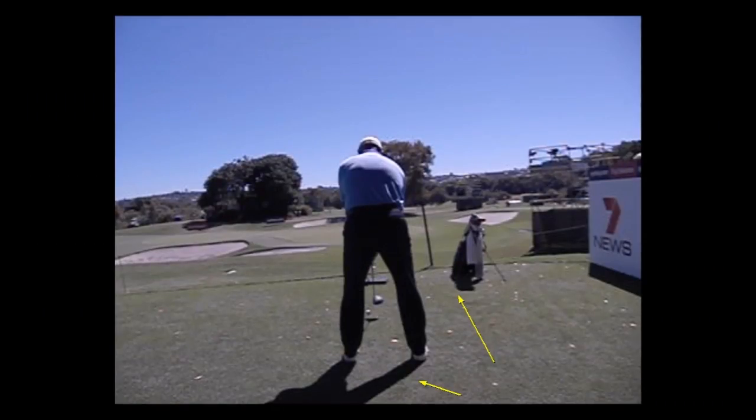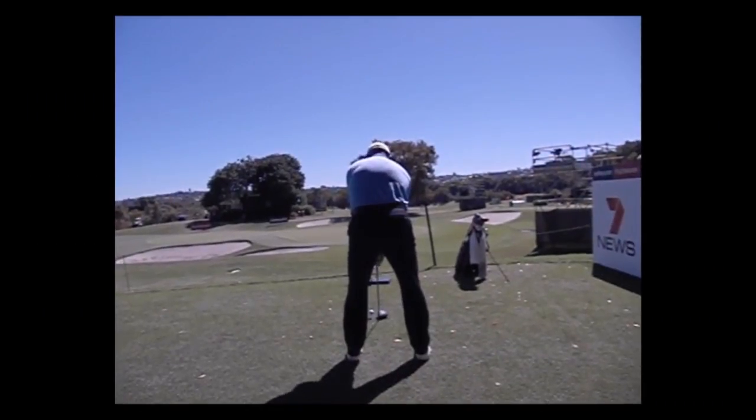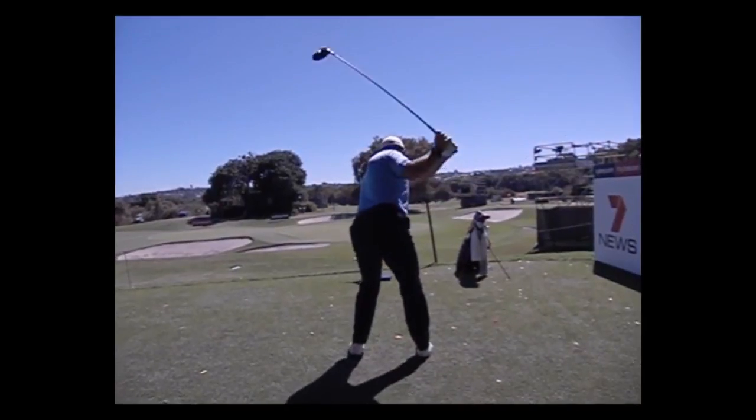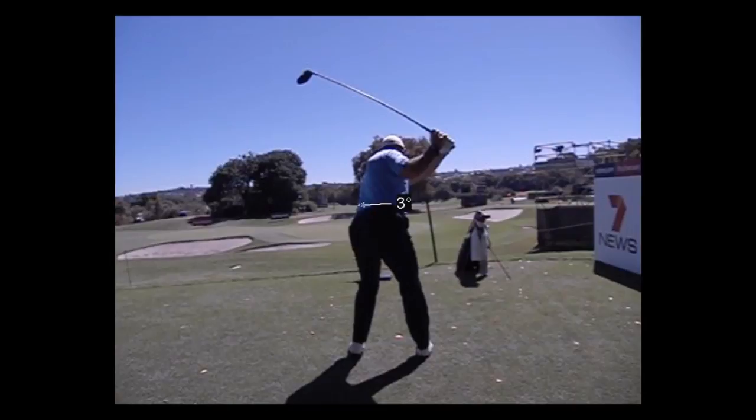And we've got Peter Lonard here. Peter, one of Australia's greatest hitters of all time, won the Australian Open several times, Australian Masters, Australian PGA Championship, and won on the US PGA Tour. I've been lucky enough to assist Peter the last couple of years, and as I said, one of Australia's straightest ever hitters. And you'll see at the top of the swing here, similar numbers to Ben Hogan, with the right hip higher, and also having that same effect here.